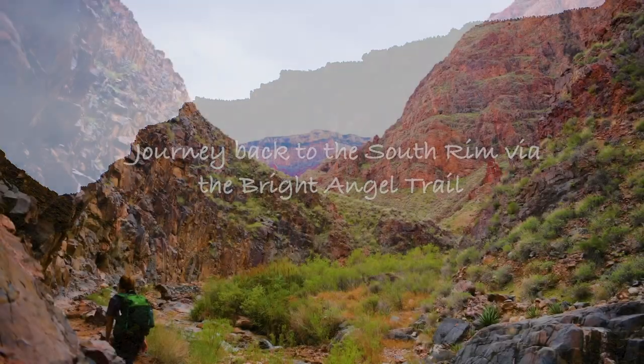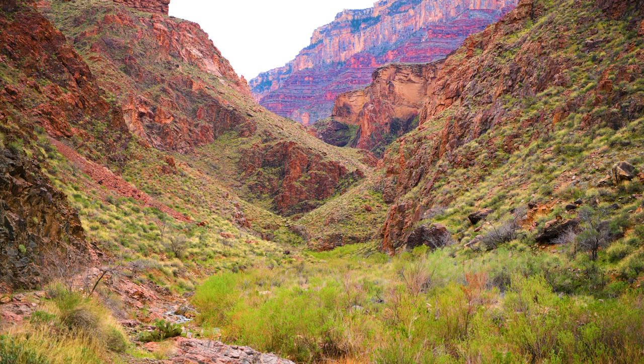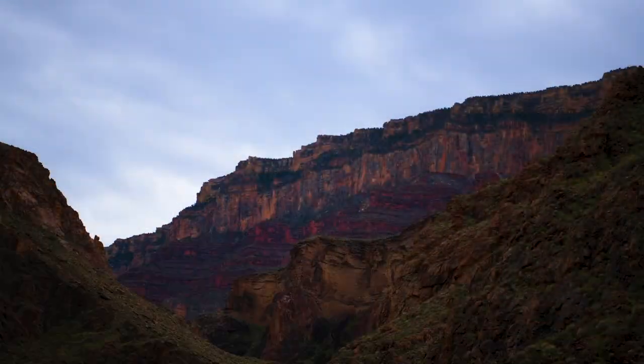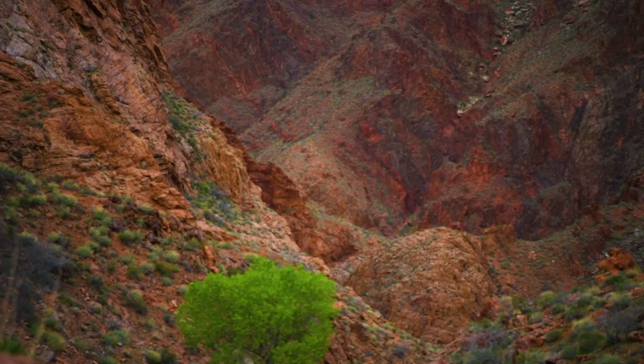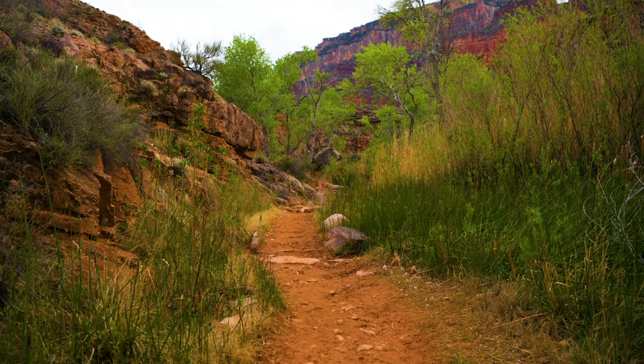We are heading up to Indian Meadow. There, we're gonna take a break and keep going and going and going. But we have come from way down there. Yes. And we are going way up there. Isn't that amazing? Such a cool trail. Let's keep going.